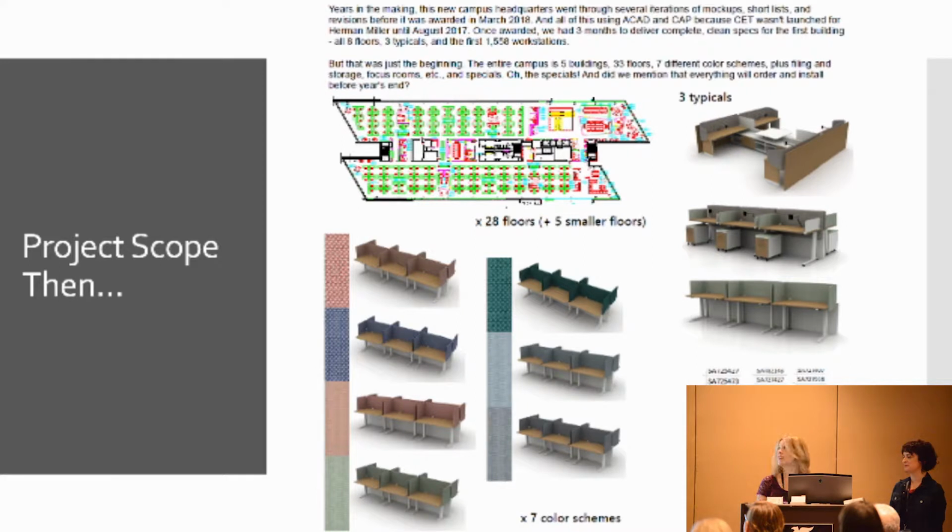So it's big, you can see that there are different color schemes, each floor had its own color scheme, and it just took a lot of development, and it was just trying to think through, how do we want to do this? I'd done some big projects before, 1,200 stations, which is why I was assigned the project. So I knew the organization. But anyway, this is where we started, knowing what was coming.